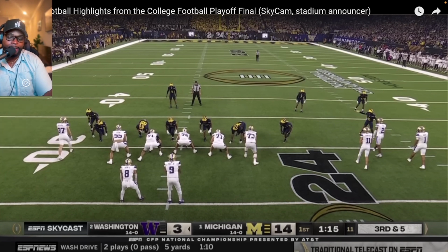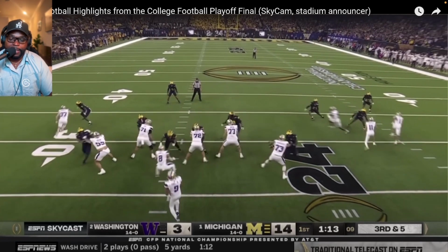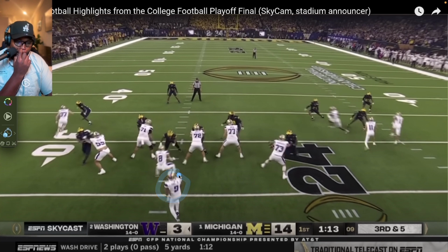Look at this. They do the read stunt, and what they do, look at the D-tackles. They drop on the D-tackles, too. So what does that do for the quarterback? Oh, my goodness. This is now a drop eight concept. They're dropping eight. So in the world of a quarterback, and they drop eight, oh, shoot. Right? Where are you going to go with the ball?